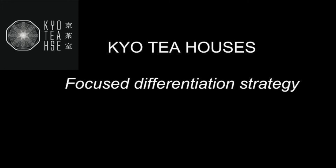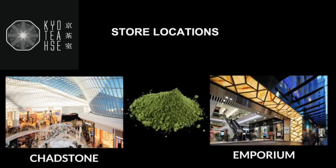Now let's move on to the business level strategy. Kyo Tea House aims to differentiate itself in a highly competitive and saturated quick service market by offering an artisanal approach to food and drink in 2 of Melbourne's best shopping centers. Kyo Tea House focuses on the art of matcha making, with a focus of using authentic matcha powder from the hills of Uji, Kyoto. Part of Kyo Tea House's point of differentiation is a boutique approach to design that highlights the raw ingredients being used, as well as a targeted approach to appeal to a somewhat niche market.